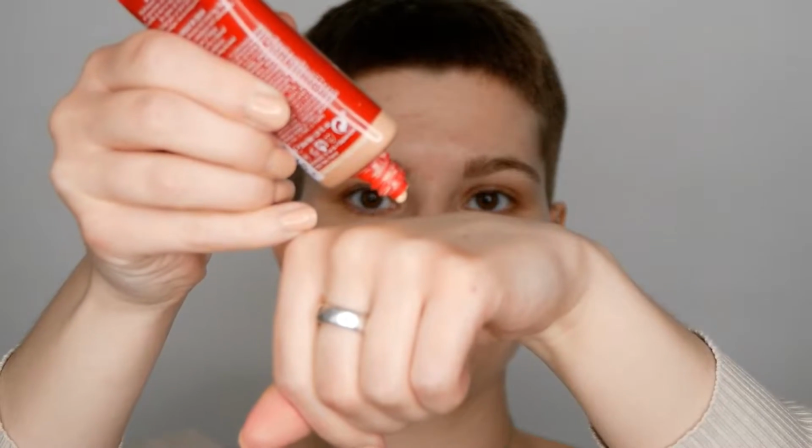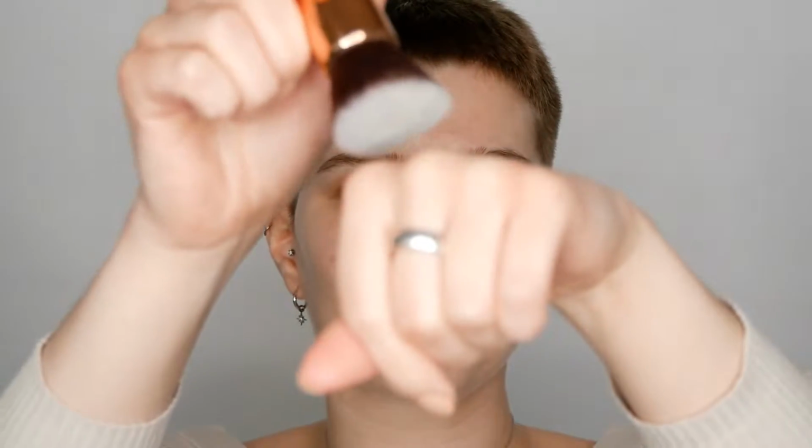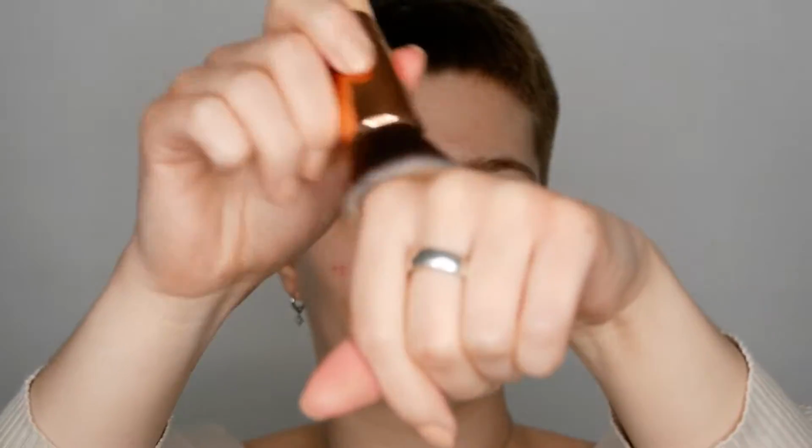Now it's totally fine to combine those two, since a BB cream can really help you to give you a very light base plus offers a natural finish to even out your skin tone. And when it comes to the application, you either can go with your fingers or with a brush. Personally, I like to use a brush as it can also give a very even and lightweight application.